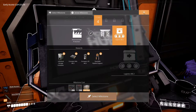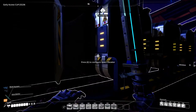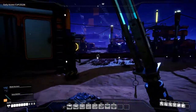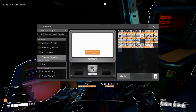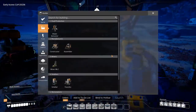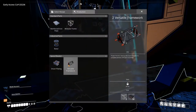Okay, so for the tiers that we have available to us right now, we don't need more plates. We need to send 500, 500, and 100. Okay. And let's just go to the workbench here, or the craft bench. So... we can't make them in that. We need an assembler. So the smart plating takes reinforced plate and rotors, and that takes modular frames.